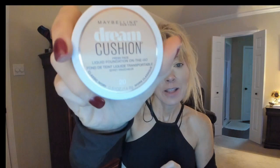Okay, doing the other side. Okay, I'm using the Dream Cushion. This would be my Holy Grail right now. I'm going to use my Artist Oval for this. I like a brush with this. It's a faster application. Just pressing it in there real good. I've used this probably 5 times, it's probably almost done. These dry out real fast, but you know, they're not that expensive either.